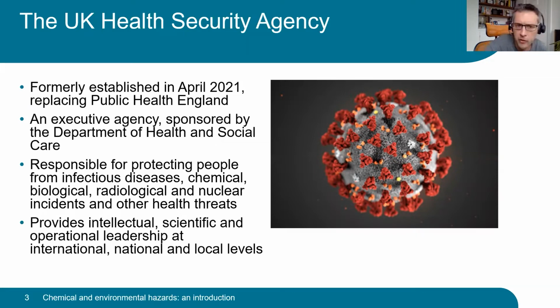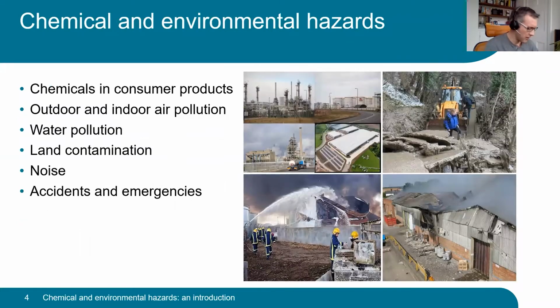Although people might focus on infectious disease work and COVID, it's worth pointing out that we do have an important role as well in protecting people's health from chemical, biological, radiological, and nuclear threats. So there's a wider area of work there involving chemicals, environmental, and natural hazards that I'll focus on and talk a little bit more about today. And we have a centre that specialises in radiological, chemical and environmental hazards. On this slide, you can see some of the subject areas and some pictures illustrated that give you a bit of an idea about our work.